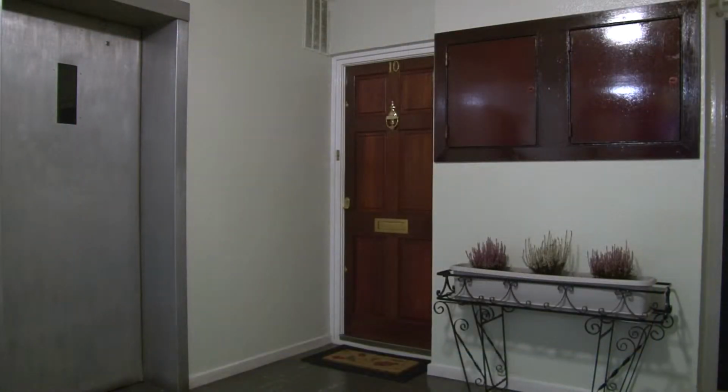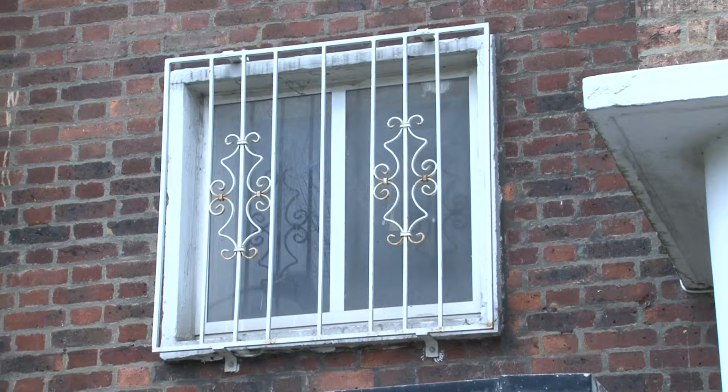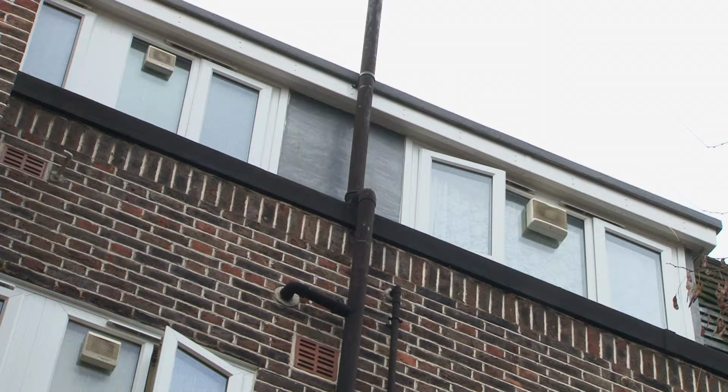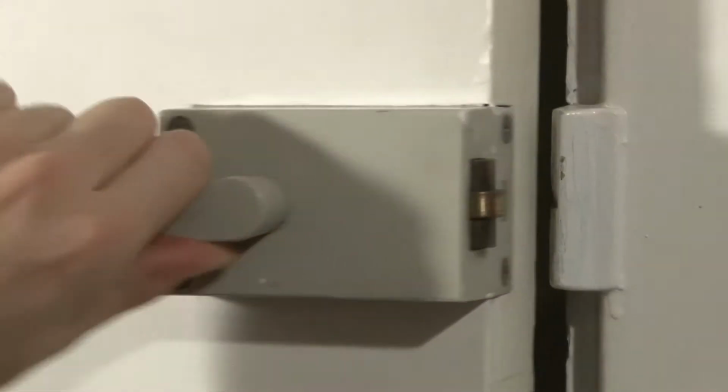It's important that doors and windows are accessible in case of a fire. Security grills can make it difficult for firefighters to rescue you, so we don't permit residents to fit them over front doors. For the same reason, if you live above ground floor level, you shouldn't fit any locks that require a key to unlock them from the inside of the property.